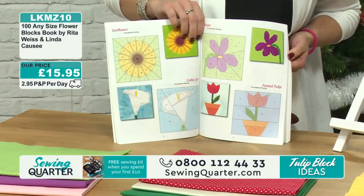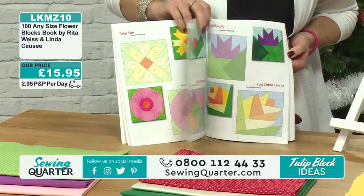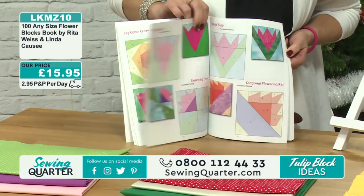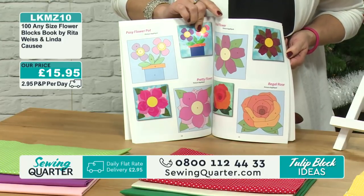Some of them are foundation. Some of them are applique. You'll get an idea when we go through it in more detail with Lucy in just one moment. She's frantically ironing stuff at the moment. You're right there, Lucy. You feeling all right? Yes.